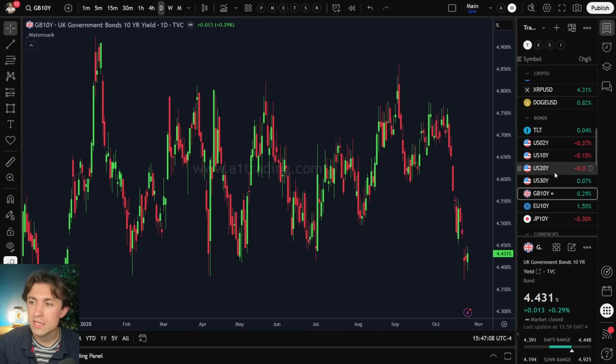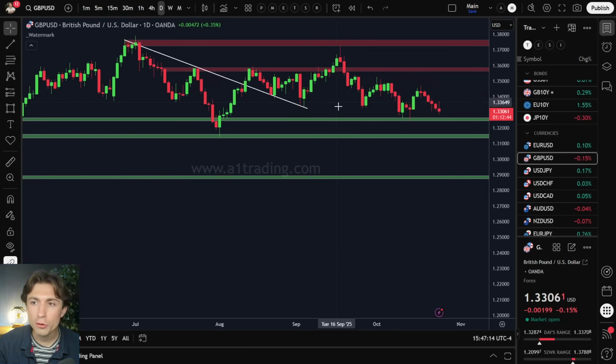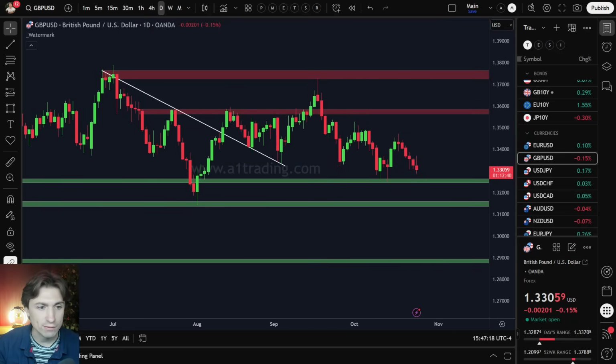International, you can see the UK expected to cut interest rates. I thought this was kind of interesting. We look at the British pound. Really under pressure here recently is the British pound due to some soft inflation data, or softer than expected inflation data. Looks like the pound is potentially headed lower here for now.